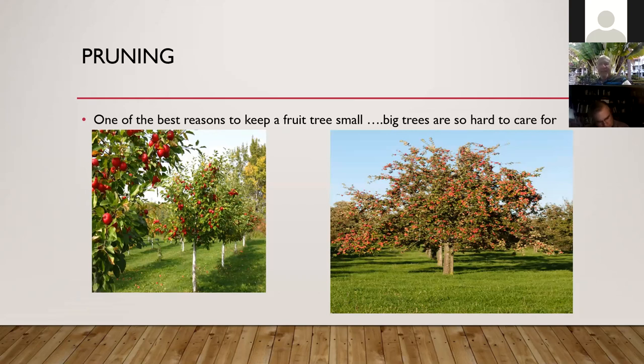Okay. One of the best reasons to keep your trees small is that they're harder to care for when they're big. Look at a pecan tree that is, say, 50, 60 feet tall. And you're a homeowner and you have some pecan scab. And you ask me, well, what do I do with this? And I said, well, you're going to have to spray. And your question is, how am I going to get the spray up there? So big trees are much, much harder to maintain than small trees. So that's a good reason to prune your trees.